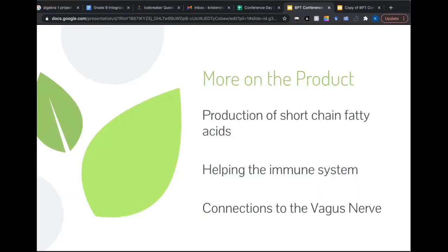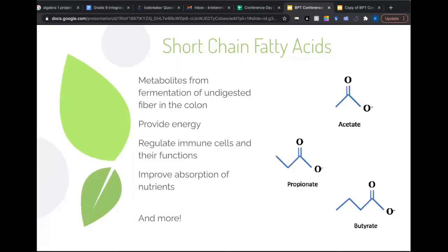So now I'm going to give you a little bit more information about how our product works. I will go into detail about short-chain fatty acids, boosting the immune system, and the relation of these microbiota-produced metabolites with the vagus nerve. So first, the short-chain fatty acids.